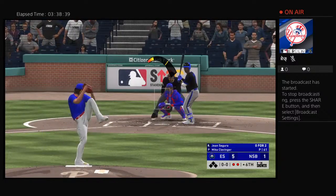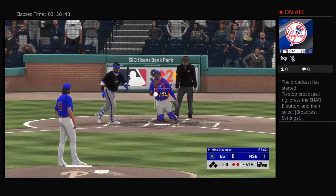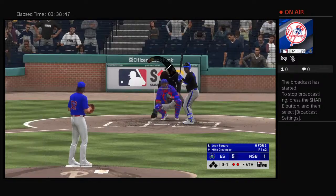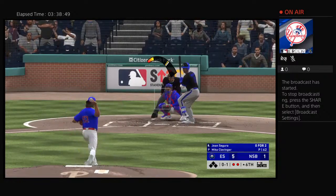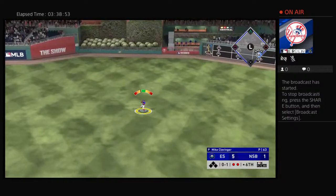Gene Segura standing in. The back, number 2. And a swing from him yields a foul pop out of play to the right. 0 for 2 from him so far in this one. Into the windup. Here comes the 0-1. Back up the middle and in for a base hit.